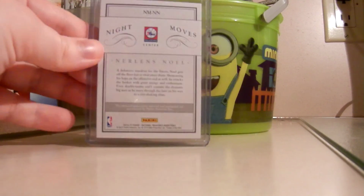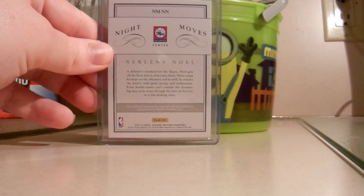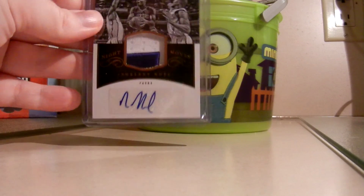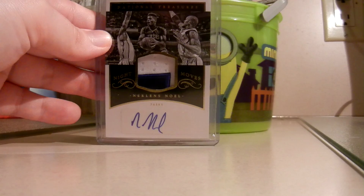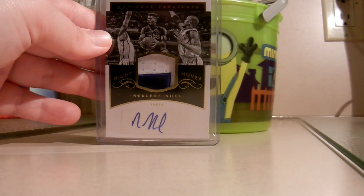He's phenomenal. Him and Okafor are the two bright spots on the team. And he's been really good. He had a really great rookie season, and he's doing so far so good this year. And it's a nice patch autograph.